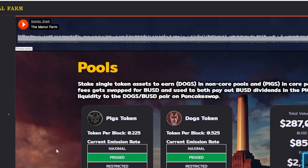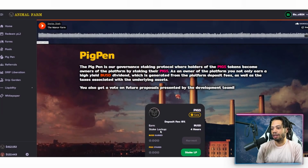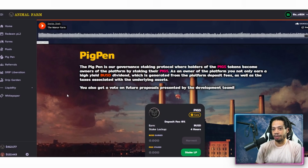I need some content. The easiest way to put it is two tokens, right? You use dogs to farm pigs. Pigs is the governance token, and it also pays BUSD divs. It doesn't duplicate when you stake it. You don't earn more pigs by staking. You earn BUSD.